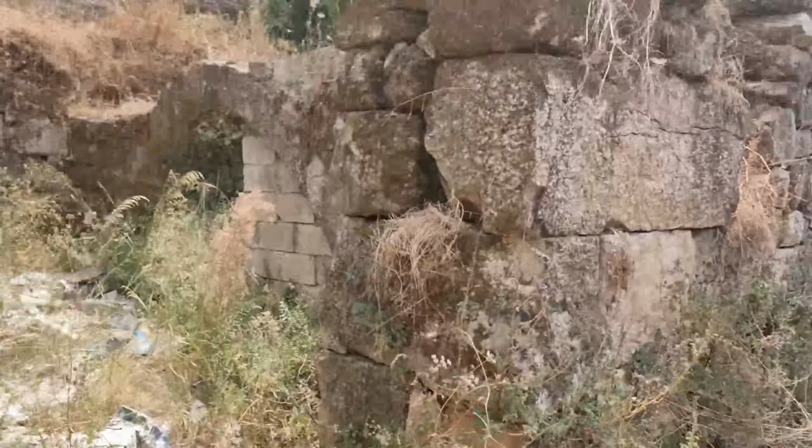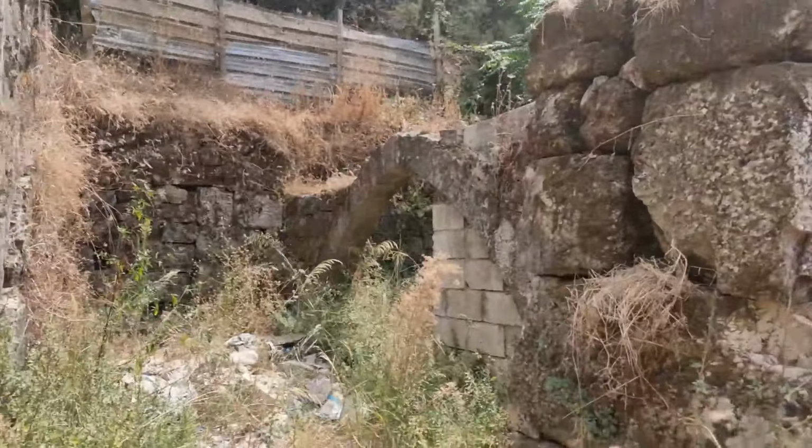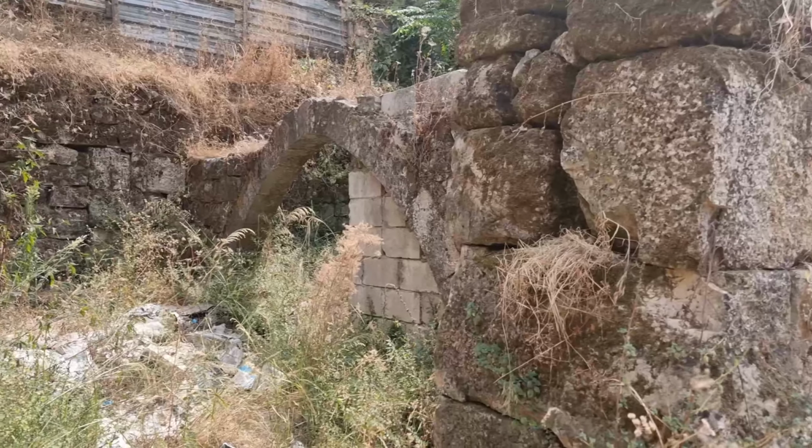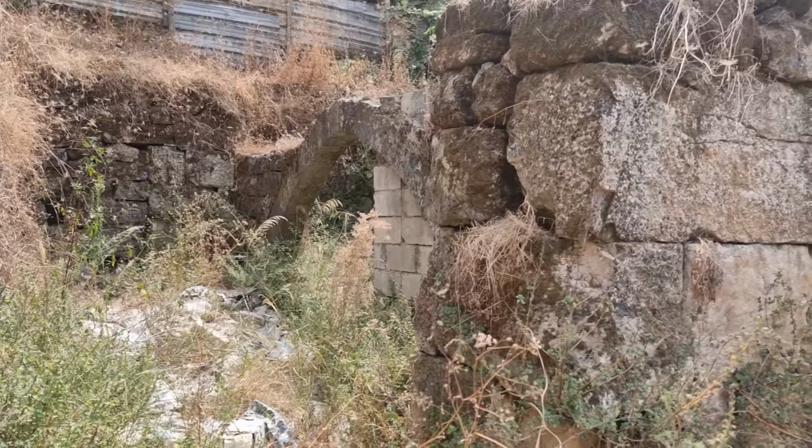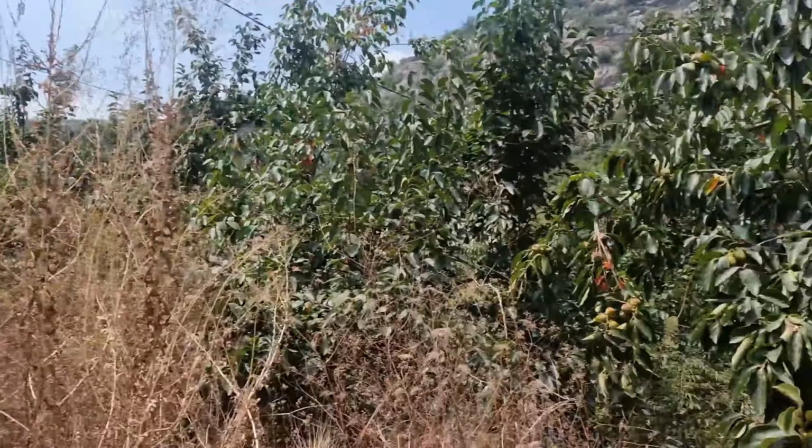And there's also this bit, which we just saw from up there. So that circle bit was also built by Romans, and it is still standing after thousands of years. So let's get back out and see what else we can see.